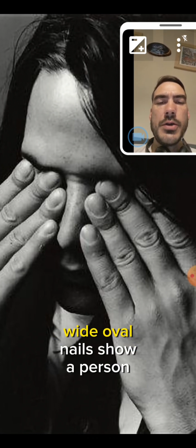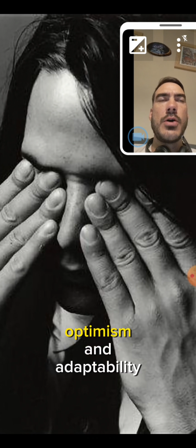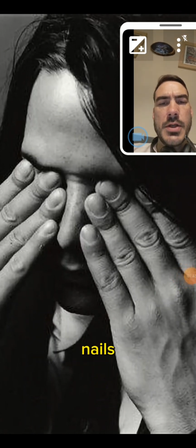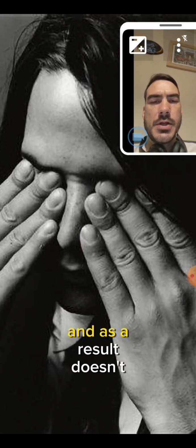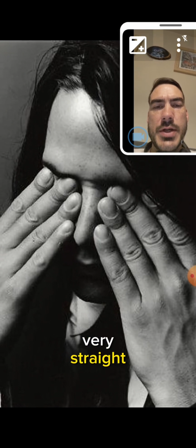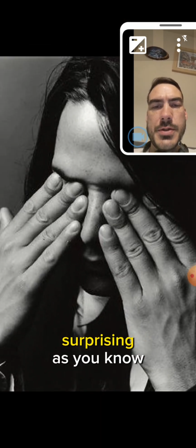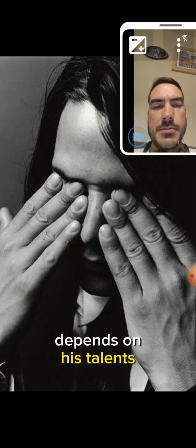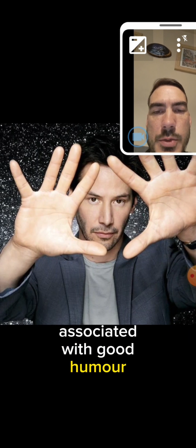Generally, these kind of long, wide, oval nails show a person who approaches situations with optimism and adaptability. So these rounded nails show us someone who's friendly, agreeable, pleasant, doesn't expect too much of others, and as a result doesn't become disappointed. His fingers are generally very straight. There is some gentle leaning there of Saturn towards Apollo. Not surprising, as being an actor, his career depends on his talents. And round nails are also associated with good humour.